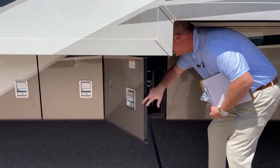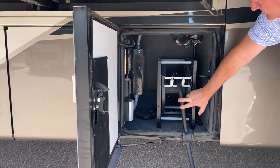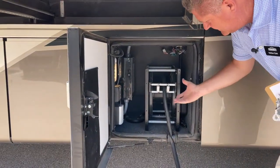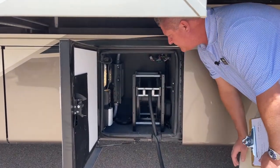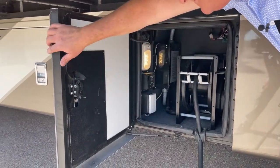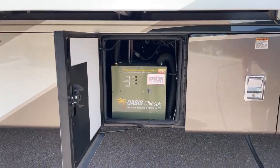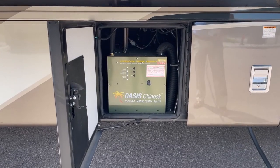While I'm under here, this is a retractable 50-amp power plug hose. You actually have the ability to retract it if you need to. Since most of the cord is already out, it's not letting me pull it further. You have your power monitor for the ATS system, so you can see what it's actually doing. This is your Oasis hot water and heating system, where that reservoir in the back actually feeds this system.